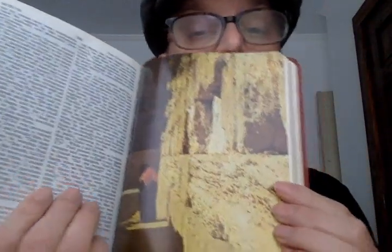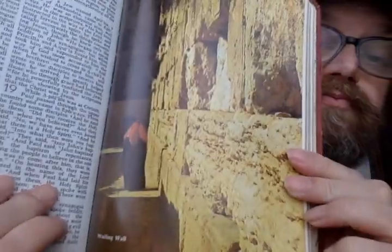There is a kind of gold gilding on the Bible. There are pictures in here. I'll show you some of those in a bit. When I get to one here, I'll see if I can flip to one, and then there we go. Here's a picture of the Wailing Wall. There are these photographs throughout the Bible. I've had other Bibles like this before.